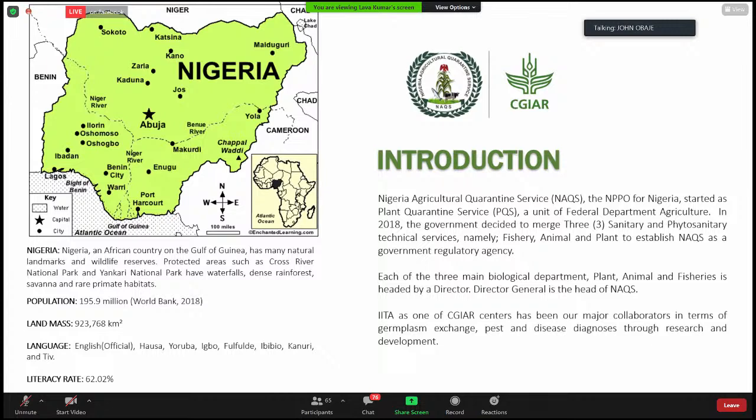IITA, a member of the CGIAR centers, has been our major germplasm exchange and disease diagnostic development partner.